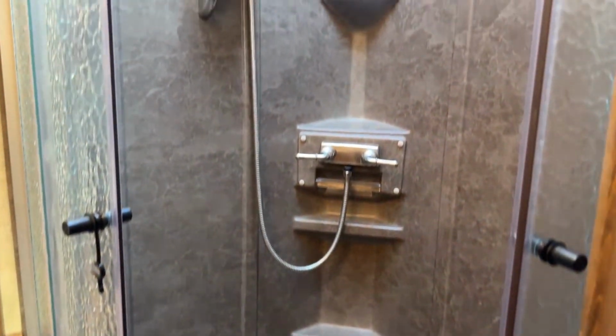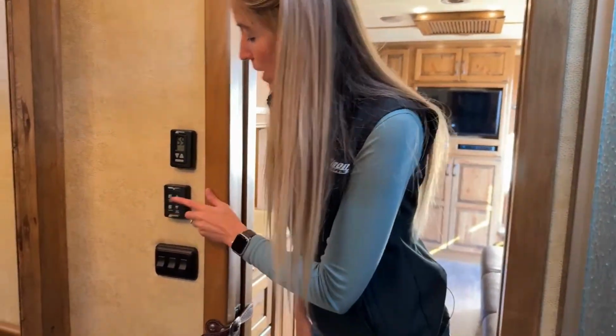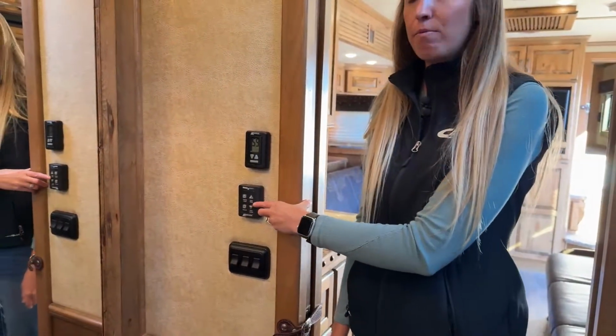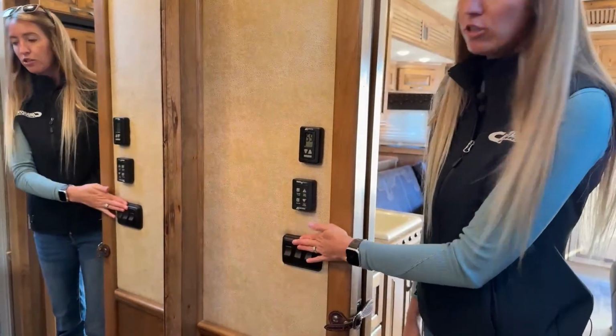And then as we step out, this is gonna be our second thermostat. I did mention dual ACs. This is where you're controlling your second one. We've got our Maxx Air fan over here, so your bathroom vent fan is controlled. All of these are nice and labeled for you guys. And then light switches right here.